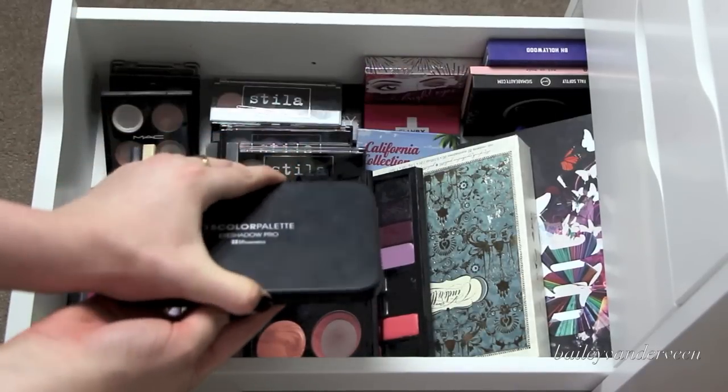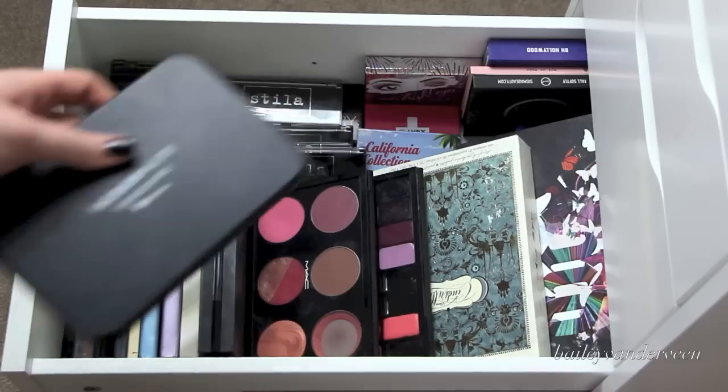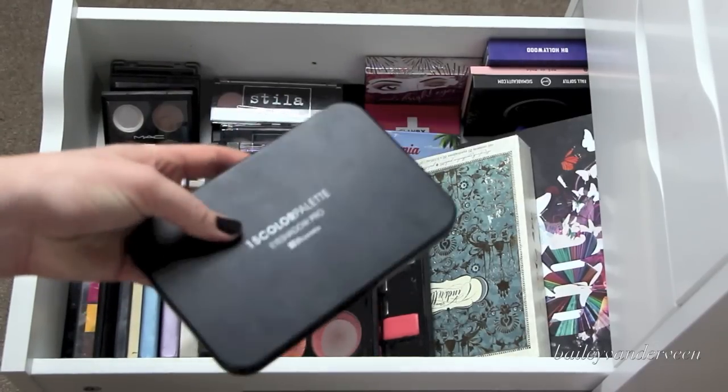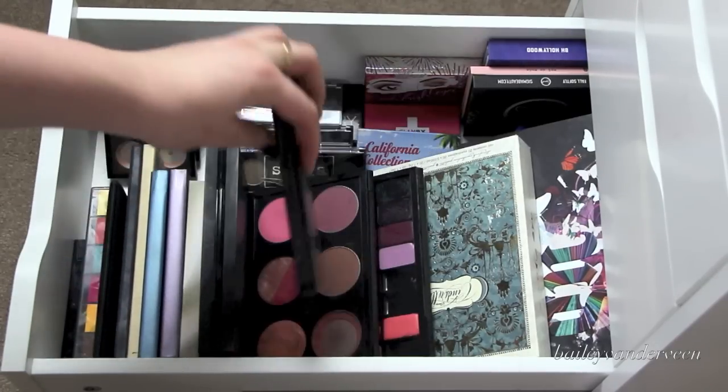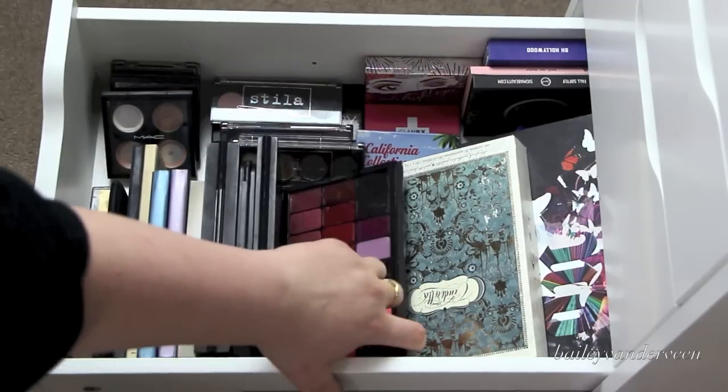I also have one from BH, and this is one that you custom make. I made this like 2 years ago. They have the most pigmented bright shadows. If you're looking for bright shadows, check out BH Cosmetics. They are amazing. And I have my MAC blush palette and then my lipstick palette. Still need to do a video on that for you.